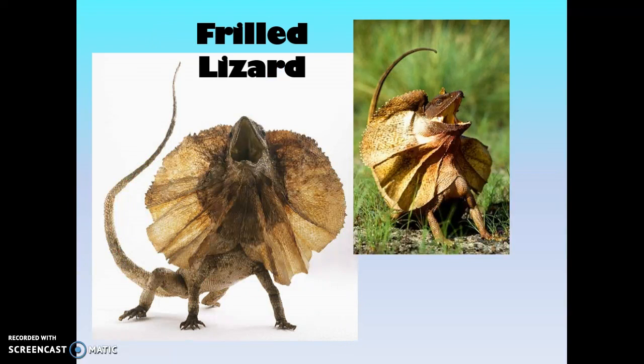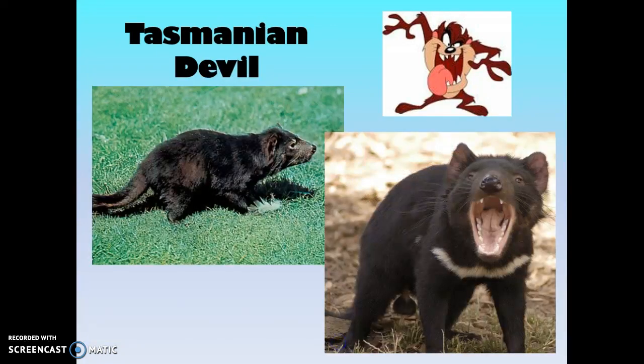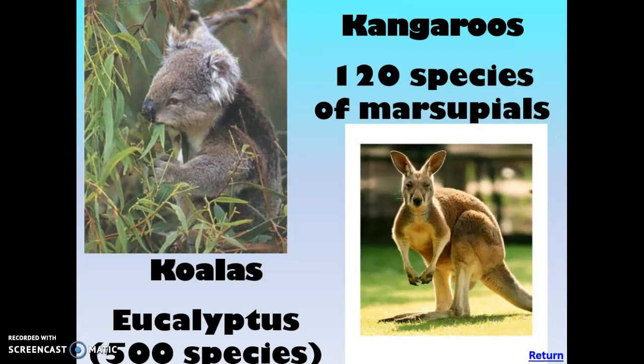The frilled lizard probably got its claim to fame in Jurassic Park. It's a lizard. It has the frill only for protection, a lot like a cobra. The Tasmanian devil, again, got its claim to fame from the cartoon Taz. It doesn't spin in circles, but it's primarily found in Tasmania. And I don't know, it kind of looks like a wolverine, maybe a little badger, something along those lines.